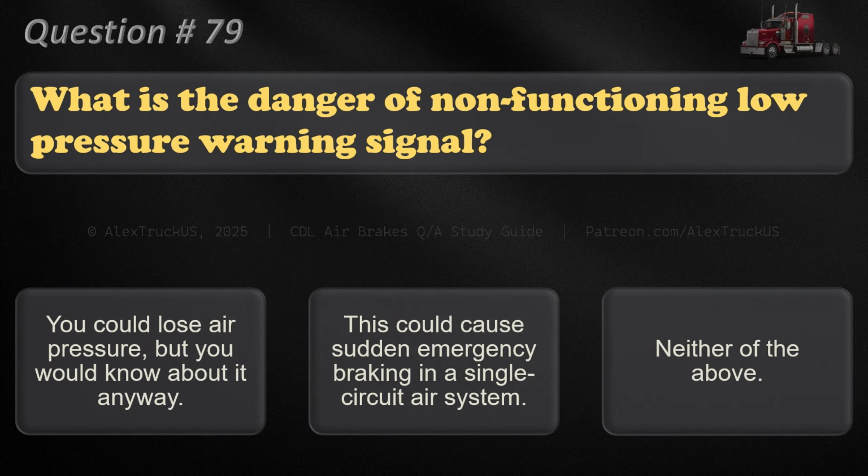Question 79. What is the danger of non-functioning low-pressure warning signal? You could lose air pressure, but you would know about it anyway. This could cause sudden emergency braking in a single-circuit air system. Neither of the above. The correct answer is this could cause sudden emergency braking in a single-circuit air system.